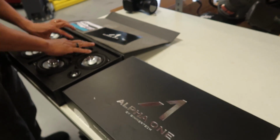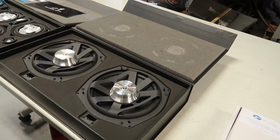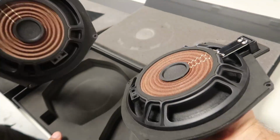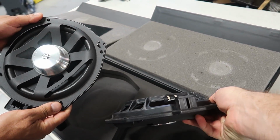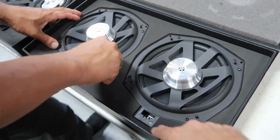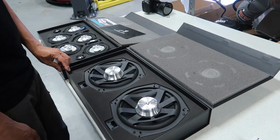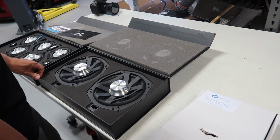So what's in this box? Oh, that's the bass in there. Hey. So these actually are underneath the driver and passenger seat. I know because I swapped the ones out in my wagon. Also very shallow. These go right in the floor pan. But what's cool is they include the factory plugs and plug and play. Factory fitment. So all we have to do is remove the other subwoofers and speakers and pop these in and put the panels back on.